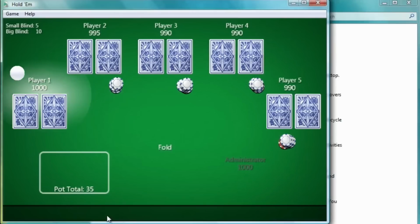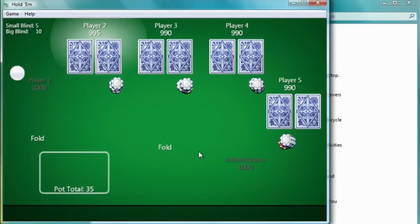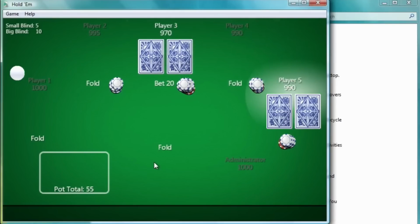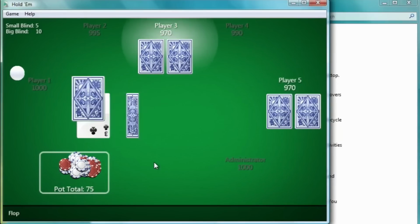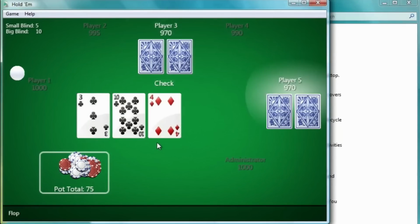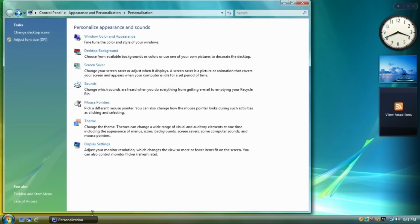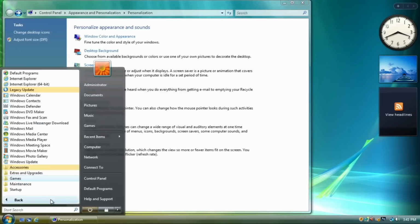Fold. What does fold do? I don't know what I just did. I folded, I guess. Okay, I know that was probably a stupid joke, but I don't know what I'm doing, so I'm just gonna get out of this because I don't want to play poker. But I just wanted to see the games that it had.